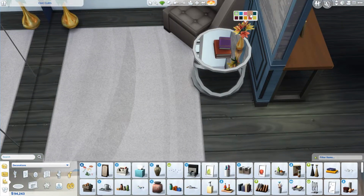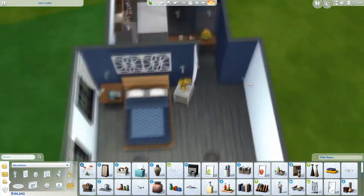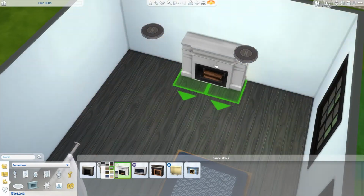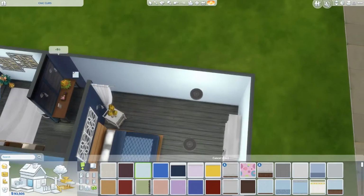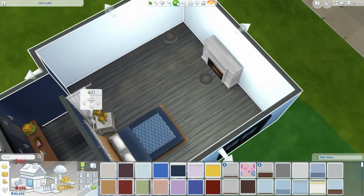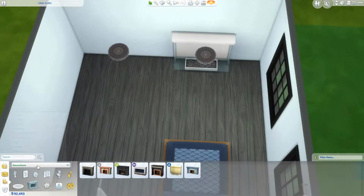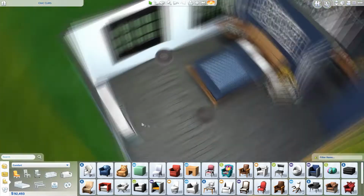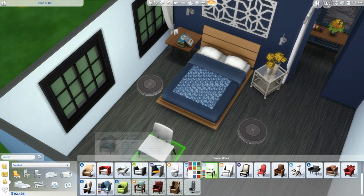Like the closets and the vanity table, some decorations, they kind of fit in very perfectly with what I was going for. At first I thought I would have a TV just to make it more modern, but in the end I did end up putting in a fireplace, and that new fireplace was very modern, and it fit in very well, and it wasn't too big and too overpowering for the room, so I did end up putting that in, and I am really happy with how it turned out.